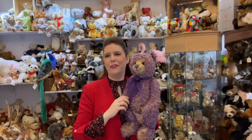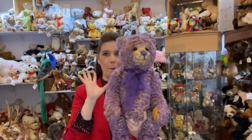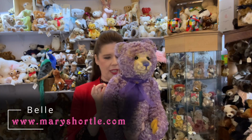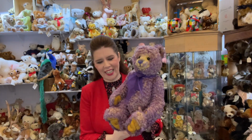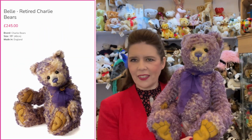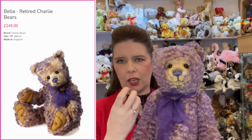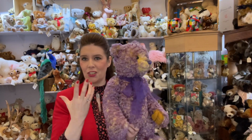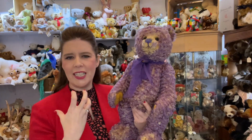So not only have we received Brock as a rare limited piece, we also have Belle. Isn't she adorable too? She's only 300 pieces. She is a very lovely Isabella Lee collection. Look at the colours, aren't they interesting? So the base tones are like a natural golden beige, but then she has this beautiful curly flecked lilac tones to her. I think it's a lovely combination and really stands out.